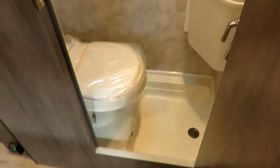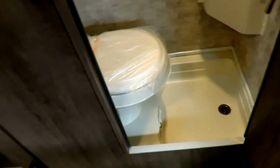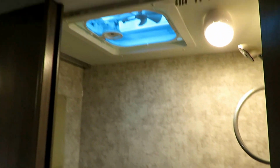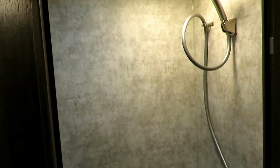Now, a small camper needs a small bathroom. This has a wet bath, where you have the toilet and shower combined in one closet. A lot of people with these things end up not using the bathrooms at all. It's just not in their big series of cares and concerns.